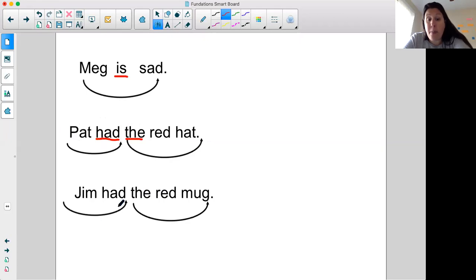Perfect. Now we're going to go down to the third sentence and notice that there are two more snap words. They're the same ones in the sentence before. I know you're going to recognize them as had and the. We're going to go through that sentence and sound out the words, and then we're going to go back and read it in our scoops. Jim had the red, and it's a new word, mug. Jim had the red mug. Even when you say that, you take that pause. Jim had the red mug.